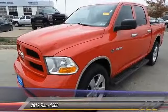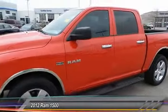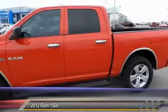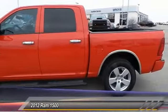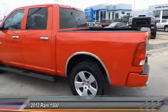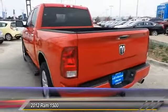2012 Ram 1500. When the Dodge Ram 1500 went against the Chevrolet Silverado, Ford F-150, and Toyota Tundra, which are all excellent trucks in their own right, the Ram took home the prize for its well-rounded strength and is priced below $30,000. This vehicle has less than 45,000 miles.